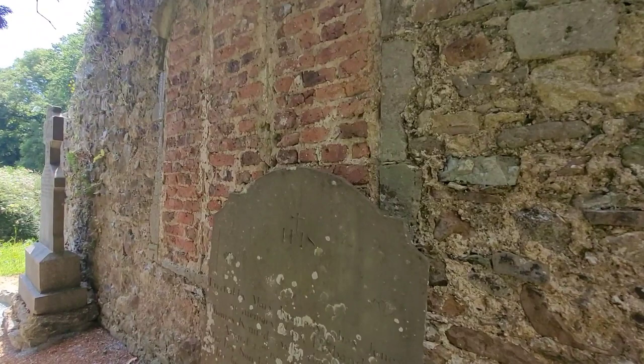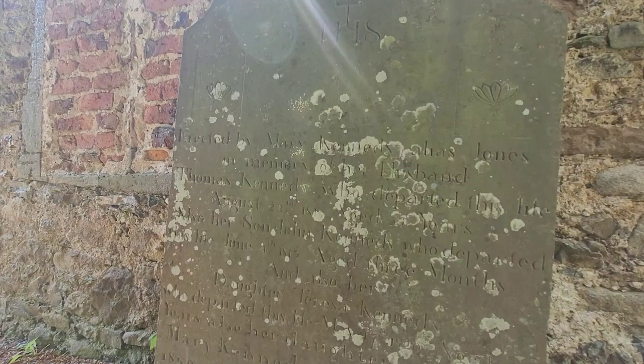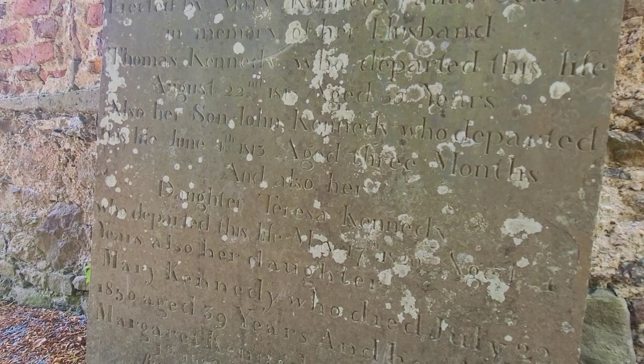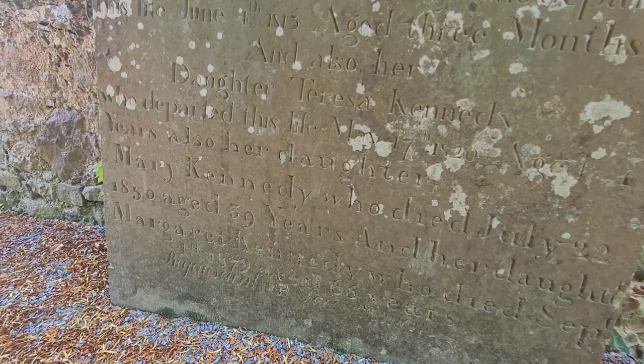Erected by Mary Kennedy, alias Jones, in memory of her husband Thomas Kennedy, who departed this life August 22nd, 1813 or 15, not quite sure, aged 50. Her son John, who departed this life 1813, aged just 3 months. And also their daughter Teresa. She died in 1820 and it looks like she was only 4 when she passed. Yeah, 4 years. Also her daughter, Mary Kennedy, who died July 22nd, 1850, aged 39.